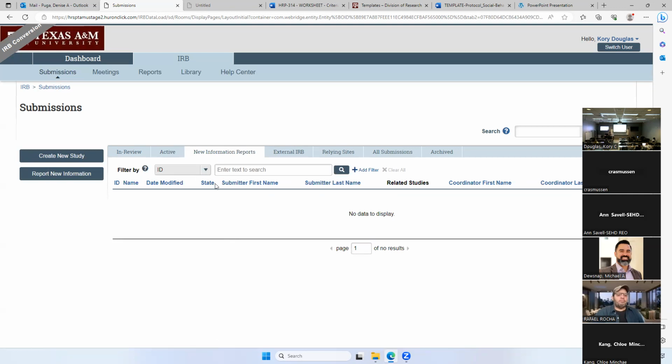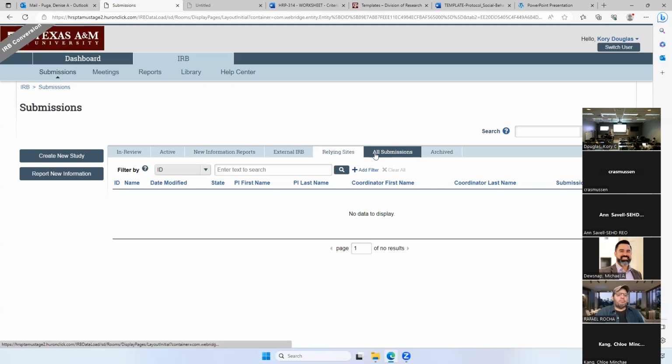If you are working on a collaborative research, the external IRB and Reliant IRB sites tab is where you'll be able to identify those institutions that are collaborating on that project. These are blank because Corey has never been in that type of research.